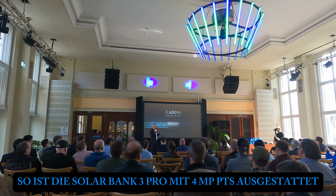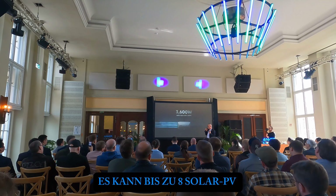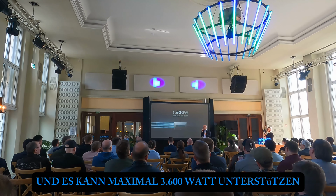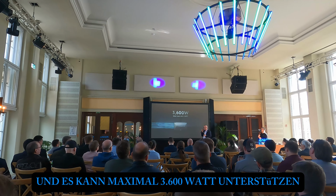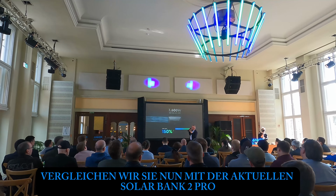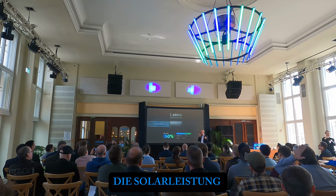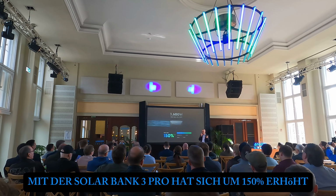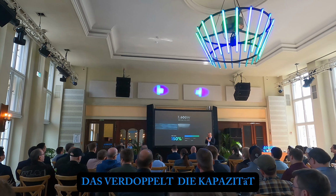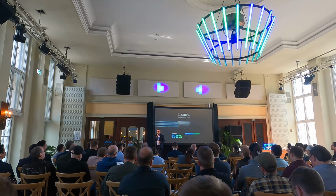So the Solarbank 3 Pro is equipped with 4 MPPTs. It can support up to 8 solar PV panels in connection, and it can support a maximum of 3,600 watts in solar input. Now let's compare it to the current Solarbank 2 Pro. The solar input capacity with the Solarbank 3 Pro has increased by 150%. Now that will double the capacity if you look at other leading brands on the current market.